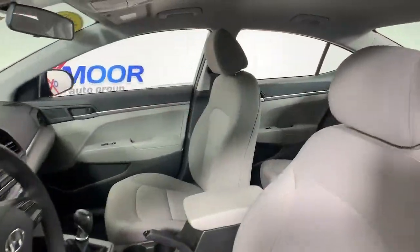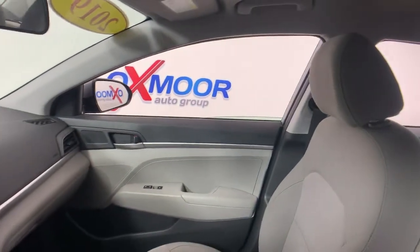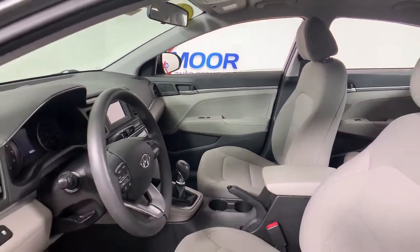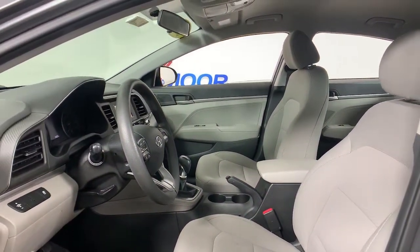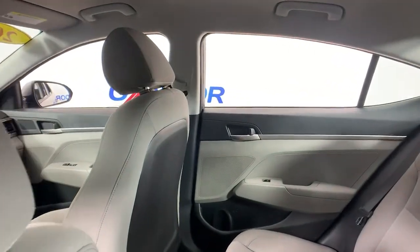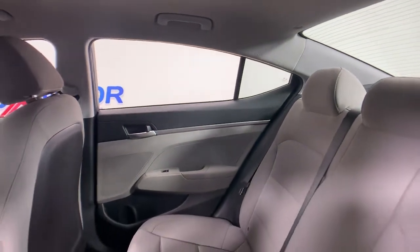With svelte styling, loads of driver-focused tech, fuel-efficient performance, and a suite of the latest safety features, this smart compact sedan brings new energy to every drive. The following are some of this vehicle's highlighted options: electronic stability control, trip computer, power windows, bucket seats, power steering.